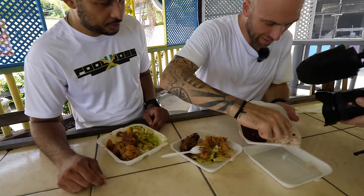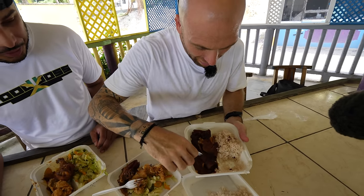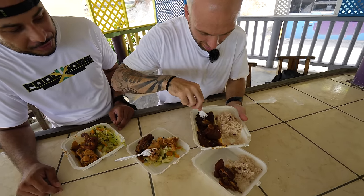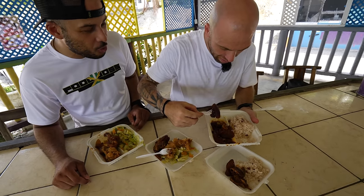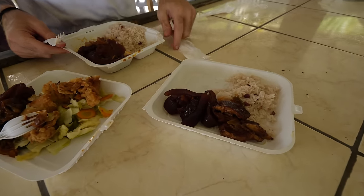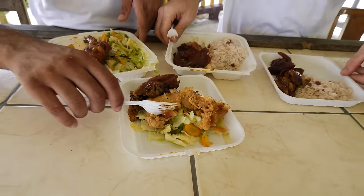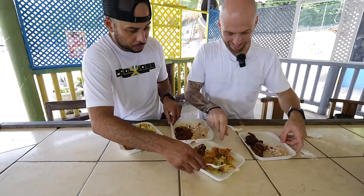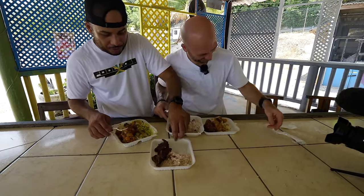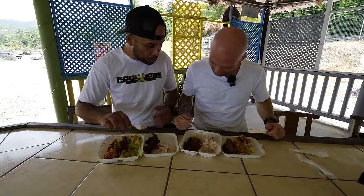So you have some of this? Right. And then you have some of this? Yeah, man. And then I think this is the different one? That is a cow foot. You can tell from the gumminess, the texture of it. Yeah. That is it. So we switch around now? Yeah, yeah. This one is yours, that one's mine. I'm trying, bro, I'm trying. We're good. So which one are we going into first?